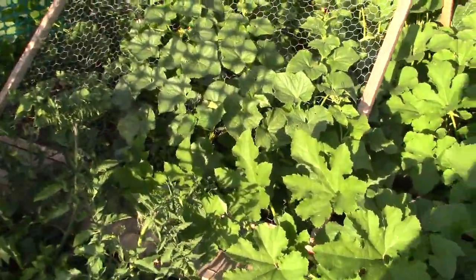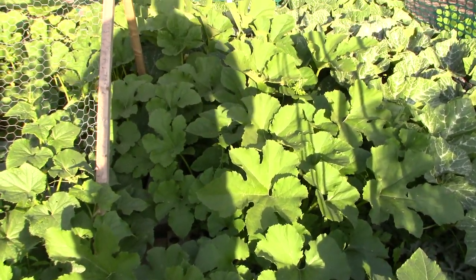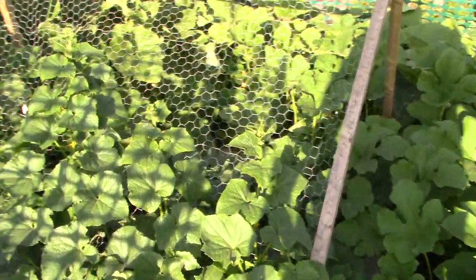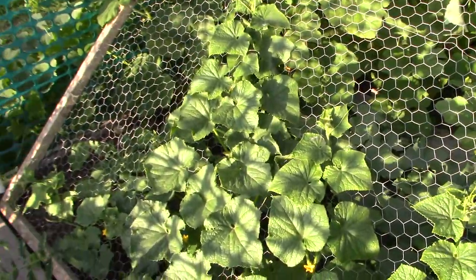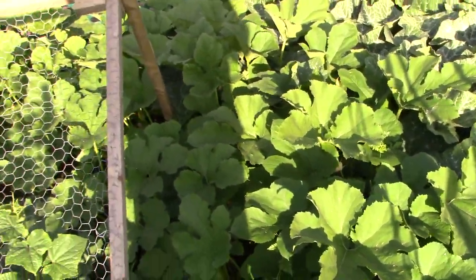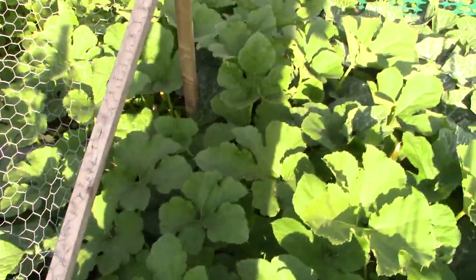And this last big bed, holy man. Again, squash plants going crazy. Cucumbers are starting to produce and starting to crawl up the trellis. This is another thing that is going to change. Probably put the cucumbers in the smaller, narrower beds, just so we can have easy access and pick the cucumbers.